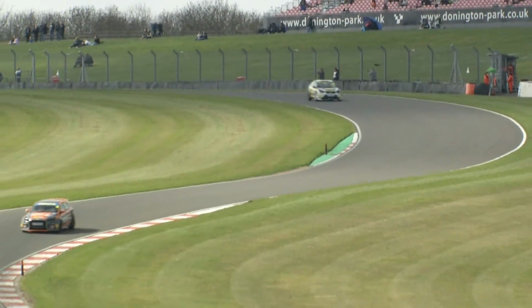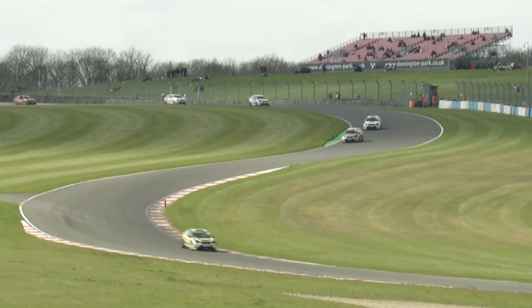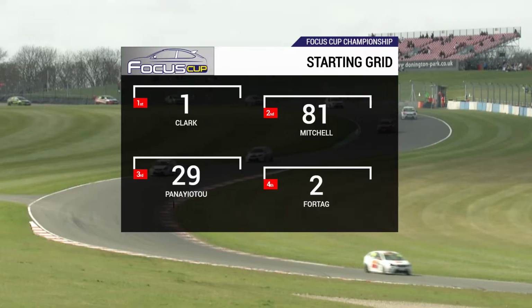Of course, the petrol engine cars are quicker. The pole time was 8.5 seconds quicker in the petrol engine car that Lewis Clark will start from pole, compared to the leading diesel in qualifying, which was Ali Topley. Let me guide you through the grid then for this first race of the season.